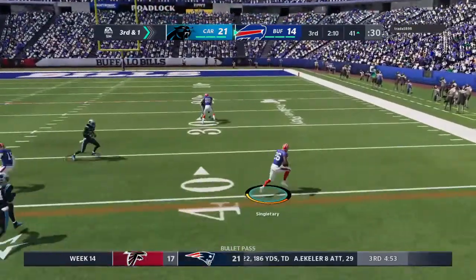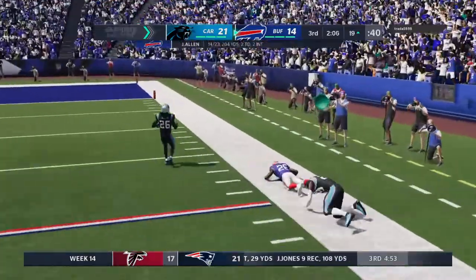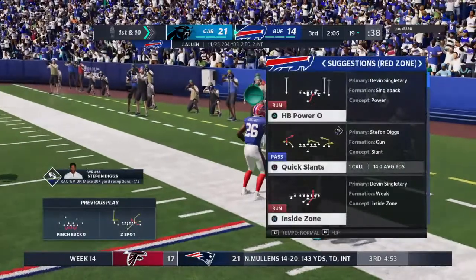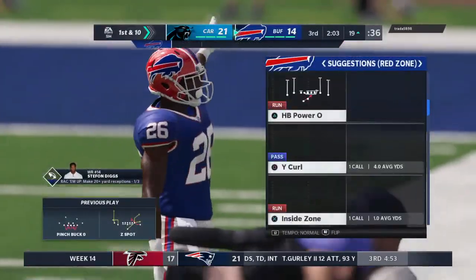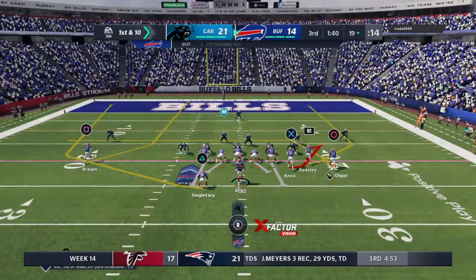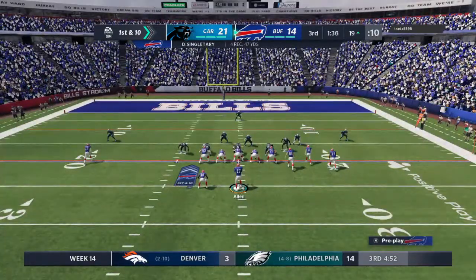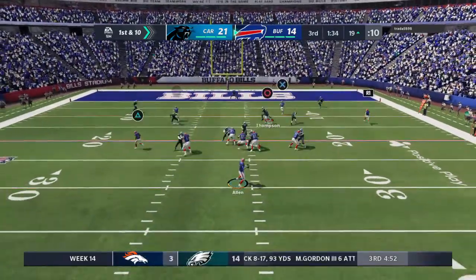Here's Allen. He's going to find his running back. It's complete. And they'll wind up getting this one all the way down inside the 20. Give them 22 there on the 3rd down conversion. So here's a 1st and 10 now down inside the 20. Inside the red zone here.